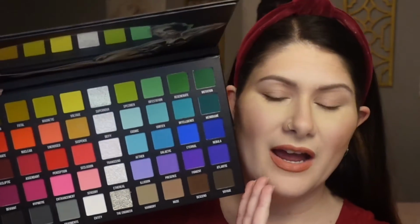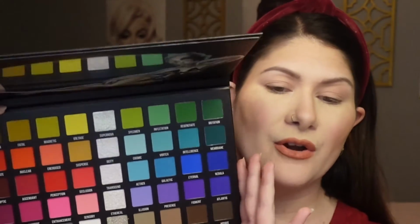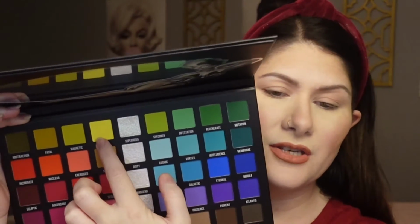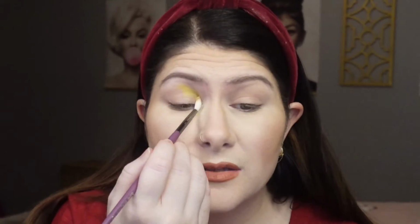But let's go ahead and create our first look with this monster palette. So I think I would definitely want to play with the oranges and the reds and the yellows over here. So I'm gonna go ahead and start with this shade right up here. This one is called Voltage. So what I'm gonna do is take a Game Beauty EO7 brush, pick up that shade Voltage, and I want to keep this right on the inner portion of my lid. I'm going to create a fire rainbow inspired look. It's one of my favorites to create with these colors. I just think it's absolutely beautiful.